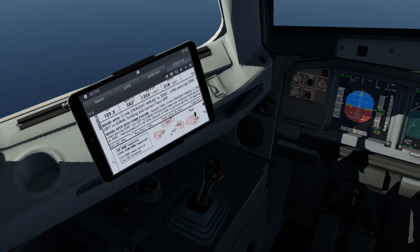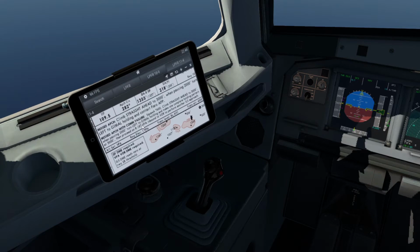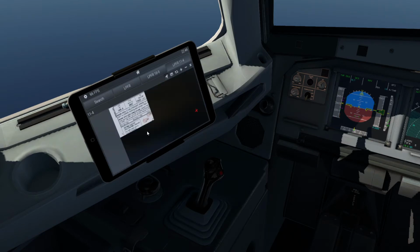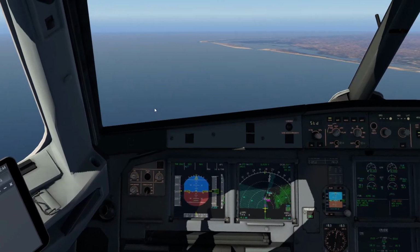Let's go ahead. Missed approach, comm failure, something associated, blah blah blah. 2000, turn left to EGLL, holding. That is that. So that's pretty much that for the approach. Other than that, we're getting ready for our final approach into Faro.